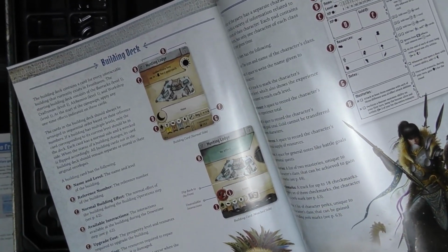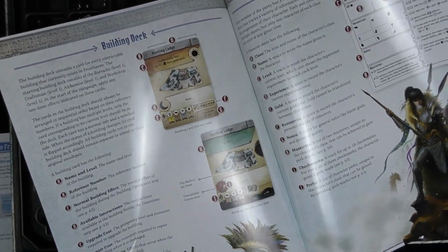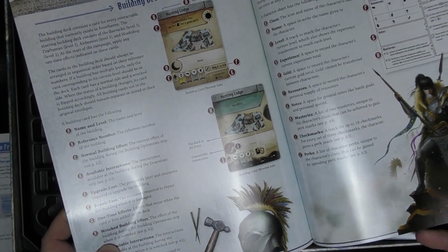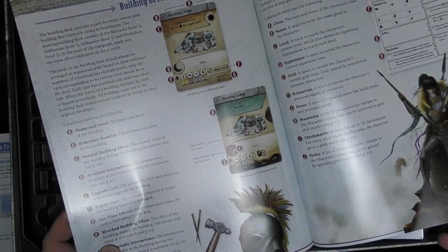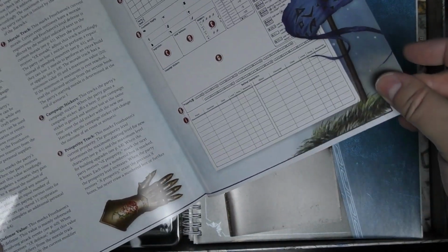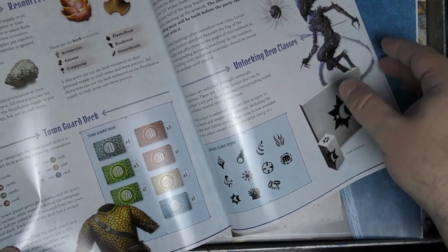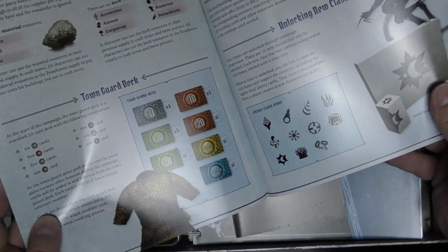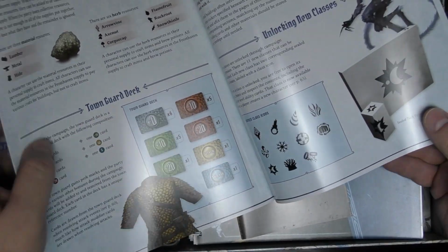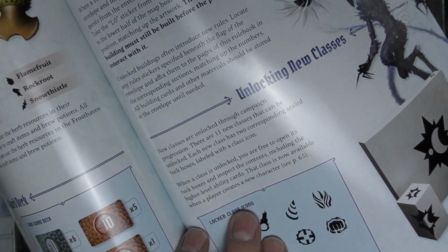And that's great because you can pick it back up at any time, since people's playing schedules can be very irregular. So building a deck, your character sheet. Oh, and there actually is a sheet for your character. So unlocking new classes. Oh yeah, here's the thing that I mentioned. The new classes are unlocked through campaign progress.